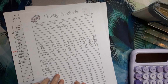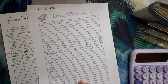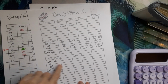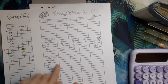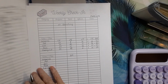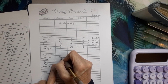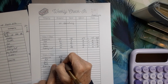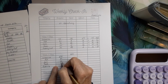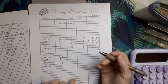So we did have a spend. More than likely, I won't be able to add this up completely. I can figure it on $50, but so my groceries for the carryover was $232. Pet was $32, $40 for gas. Miscellaneous was $95, and $52 in eating out.